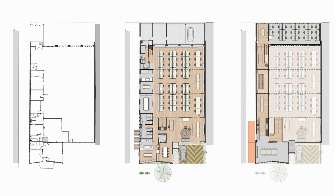The existing plan on the left-hand side really predetermined a lot of the moves, with services along the western wall, a cost-effective response. We didn't want to move too many things, but it was also really about locating the main workstations under the large sawtooth, light-filled roof. The second level included staff amenities, kitchens, gathering spaces, terraces, libraries, and the addition of a new mezzanine work platform as well.